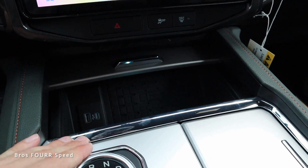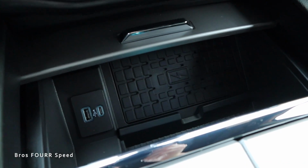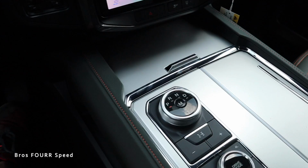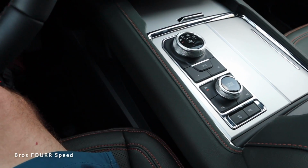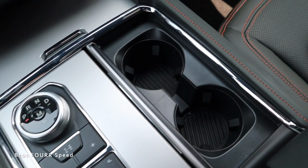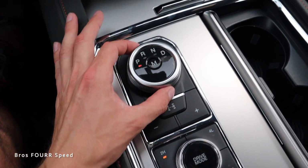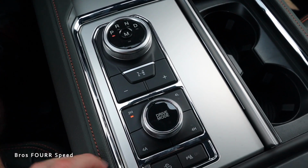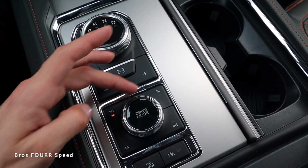You can push this out of the way. We have a wireless phone charging mat, as well as some USB ports, and then a little bit of storage. Closing that up, we get more of the stitching on the side with a little bit of hidden storage. Then you can open up this. We get 2 cup holders over here. Then in the center, we have your drive mode select, locking differential. You have your plus and minus for the transmission, 4-wheel drive indicator right here going all the way down into 4 low.